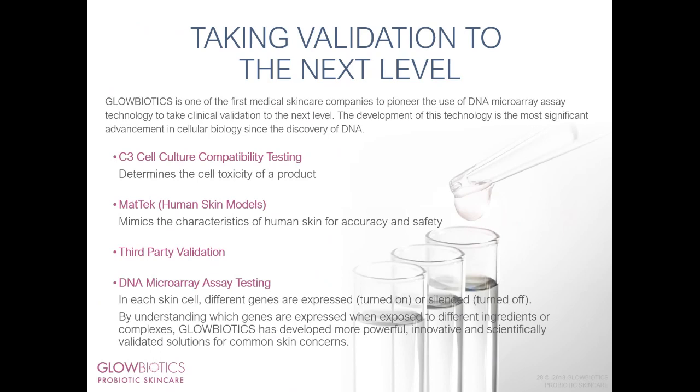As we mentioned earlier, each skin cell is different. So that of a menopausal woman and a young teenager going through puberty, we all have different genes, and some are expressed, some are turned on, some are turned off. Again, it has age and condition and many things to really validate where we're at as far as DNA goes. But by understanding the genes that we express when exposed to different ingredients and complexes, we have developed a more powerful, innovative and scientific validation solution for common skin concerns. So we go very deep into finding out what works for different skin types.